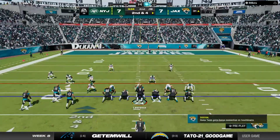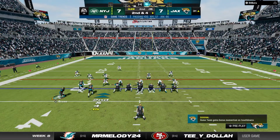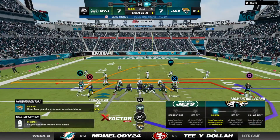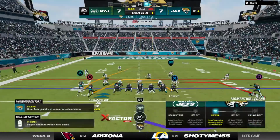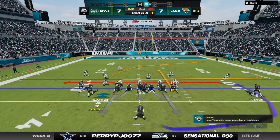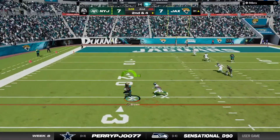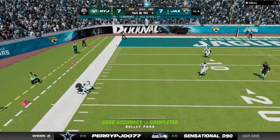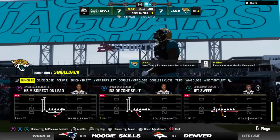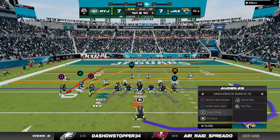Here now, 2nd and 4. In motion right is Brown. On 2nd down, here's Lawrence. He'll get this one complete. That's A.J. Brown. And inside the 20 before he's brought down. First catch for him. It's good for a dozen and a 1st down.